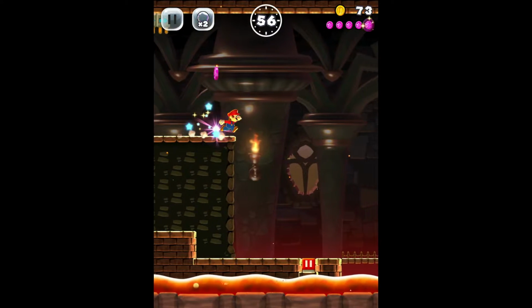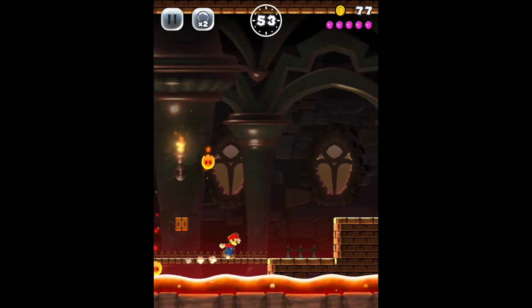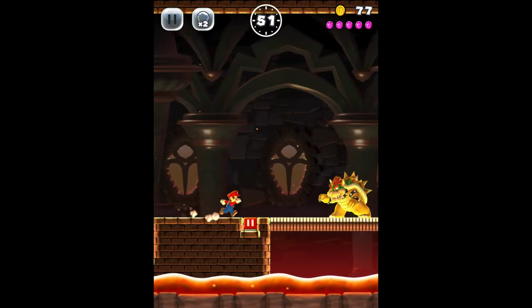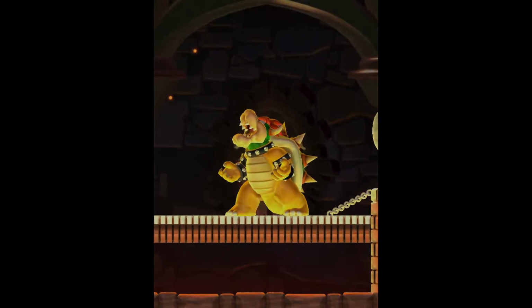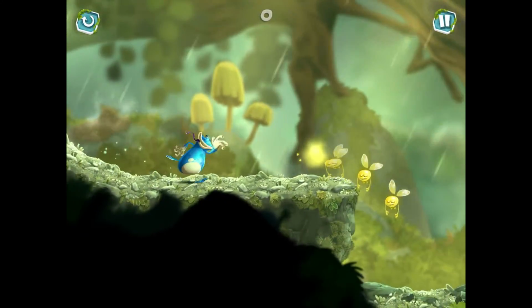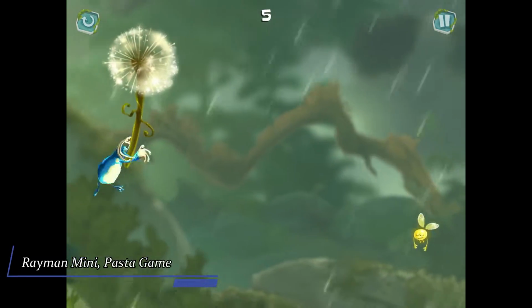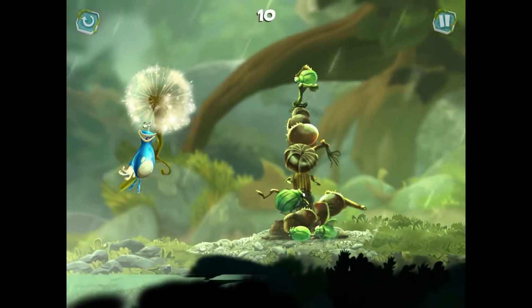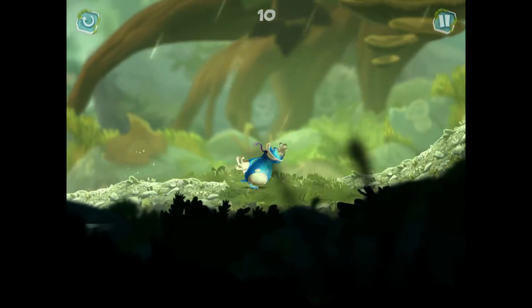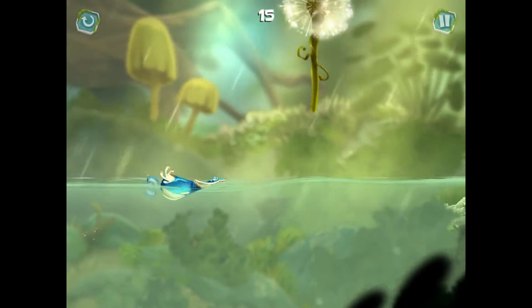One tap, auto acceleration, and one tap. Inspired, I'm sure, by Pasta Games' continued efforts to move modern 2D Rayman to touchscreen devices, Super Mario Run worked. Just as Rayman Jungle and Fiesta Run had worked, just as Rayman Adventures and Mini continue to work.